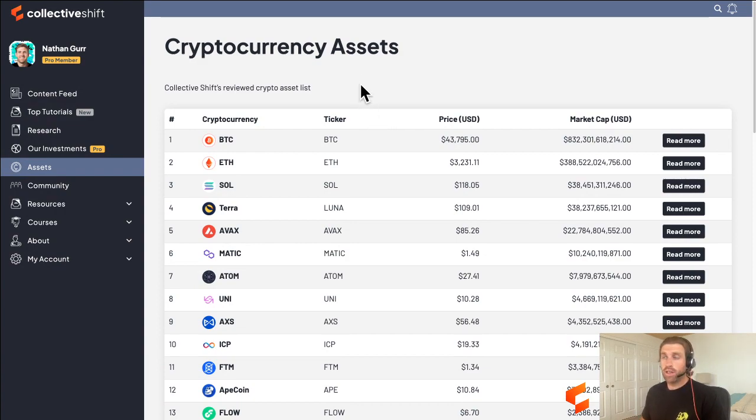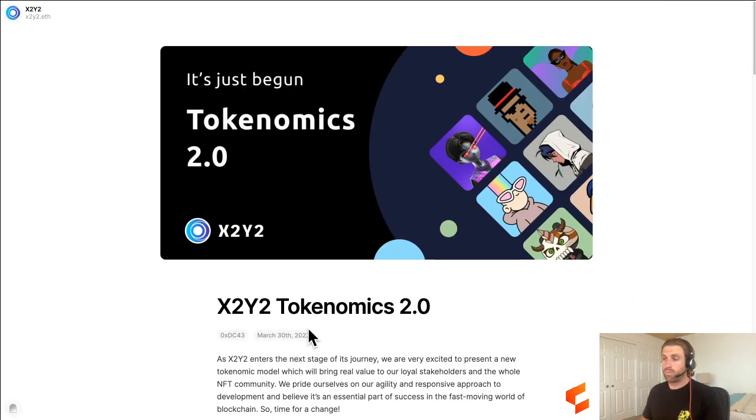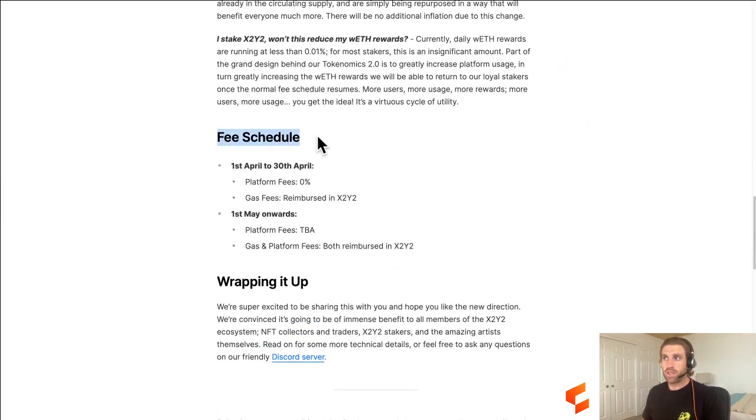If we come from CollectiveShift.io's member platform over to Twitter, we'll start with Twitter and we're having a look at X2Y2. It is a community-owned NFT marketplace with 100% of the profits going to token holders. So they do have their own token, the X2Y2 token. And just on March 30th of 2022, so about 7 days ago, the platform released updated tokenomics 2.0. And the thing that we're focused on here is the fee schedule.